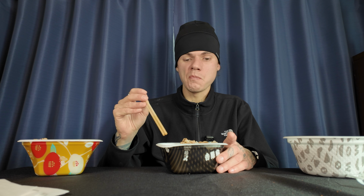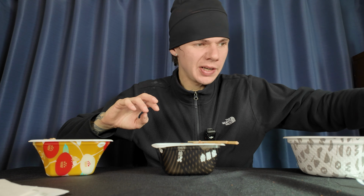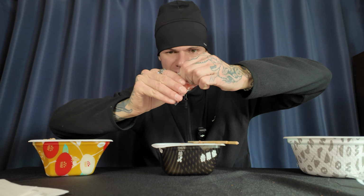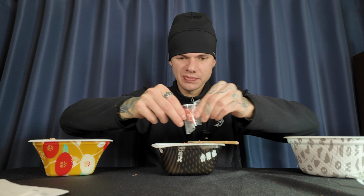This one is a little bit more sticky than the Sukiya one. You can find sticky rice mostly in sushi, nigiri. Then it's very, very sticky rice. But yeah, rice-wise, those two don't take too much from each other. Let's add some pickled ginger to all of those three now.